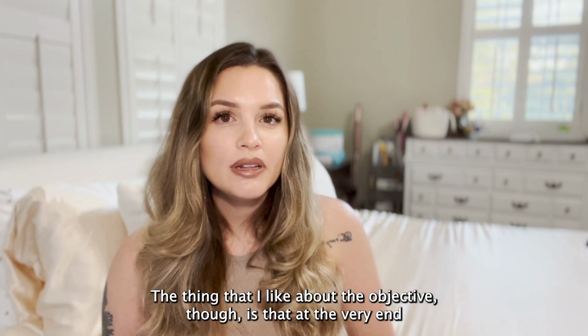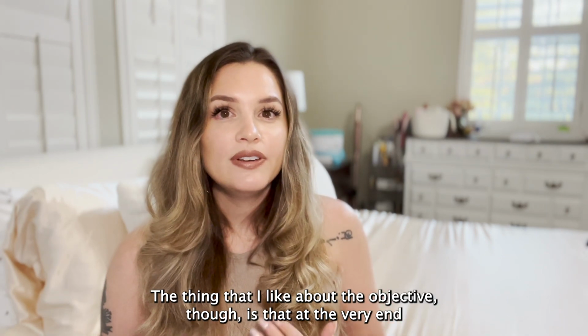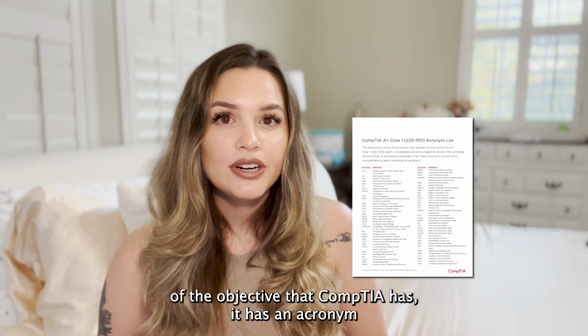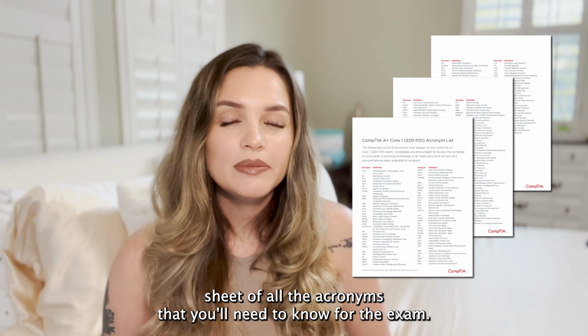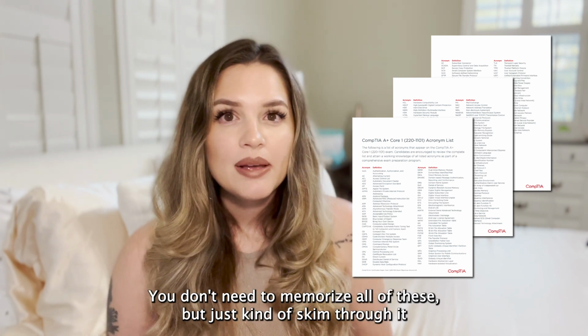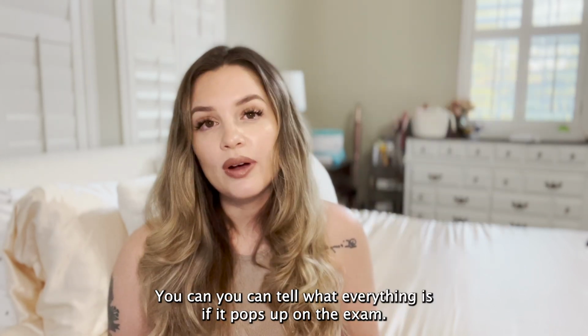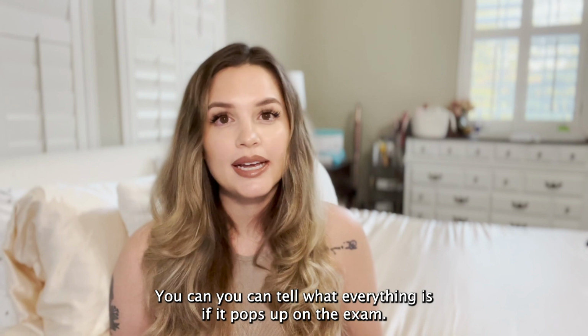The thing that I like about the objectives though is that at the very end of the objectives that CompTIA has, it has an acronym sheet of all the acronyms that you'll need to know for the exam. You don't need to memorize all of these, but just skim through it and make sure you're familiar. You can tell what everything is as it pops up on the exam.